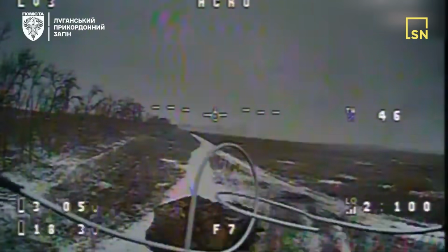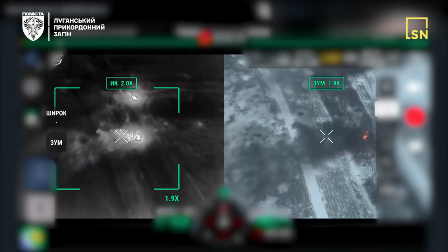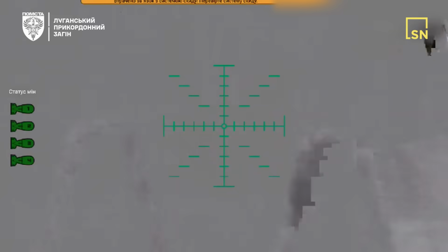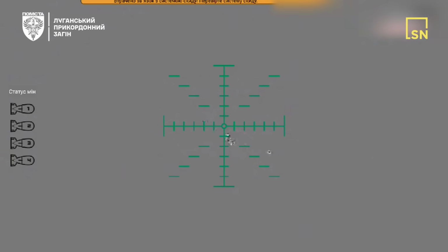These strikes play a crucial role in disrupting Russian logistics, limiting their ability to resupply frontline units with ammunition, fuel, and reinforcements. The destruction of armored vehicles and transport units weakens enemy mobility, making it harder for Russian forces to execute coordinated offensives.